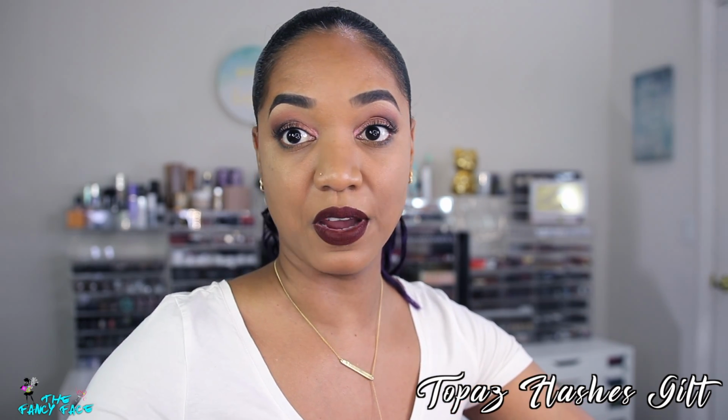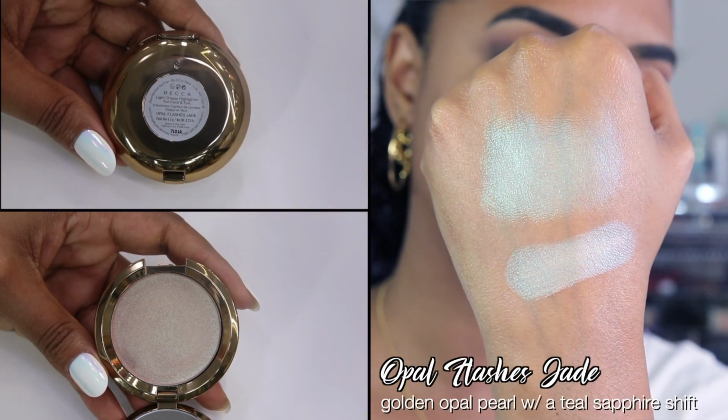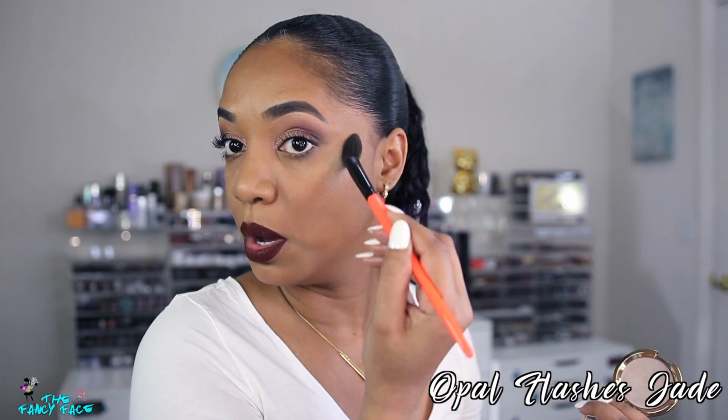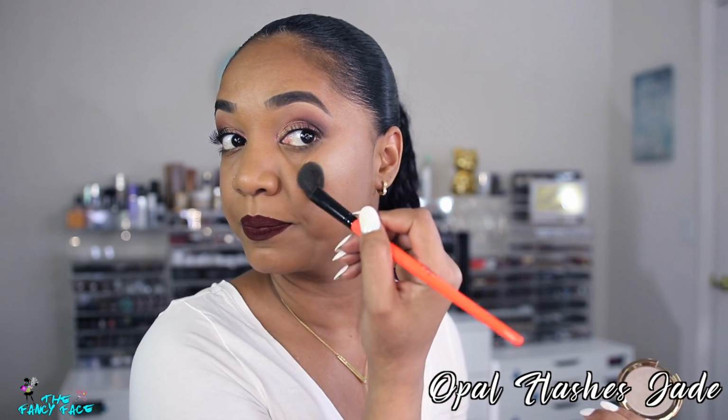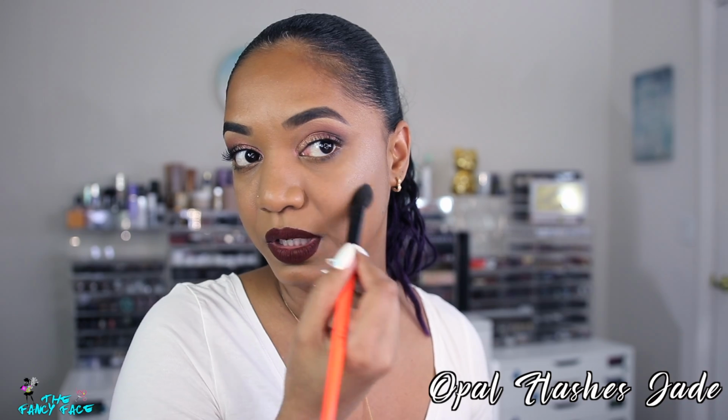Very intense, very severe. And then we have Opal Flashes Jade. So this one is a golden opal pearl with a teal sapphire shift. So these are the two most interesting shades. So you see, yeah, you definitely see a green to this one as well.